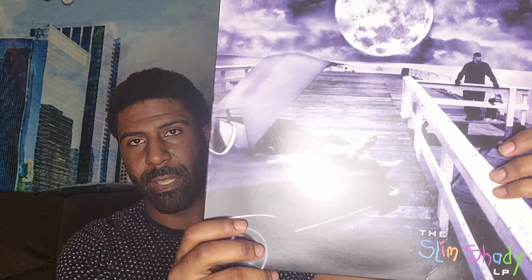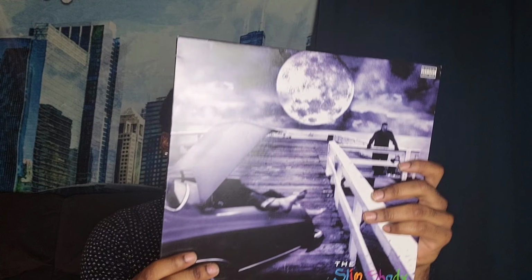Slim Shady LP, fantastic album. And this one actually got going with the public service announcements, which ended up being kind of a staple in a lot of his albums. Then we go on, the Marshall Mathers LP.